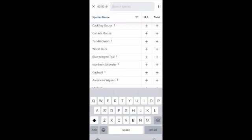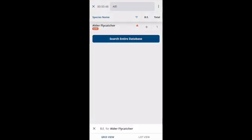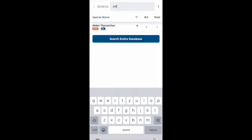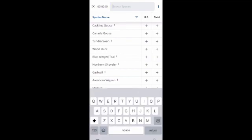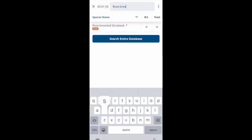So I hear an alder flycatcher. What is he doing? He's singing. I'll put an S. Later on, I see a rose-breasted grosbeak. He's not singing. He's just perched on a tree. So I write rose-breasted grosbeak. 1.